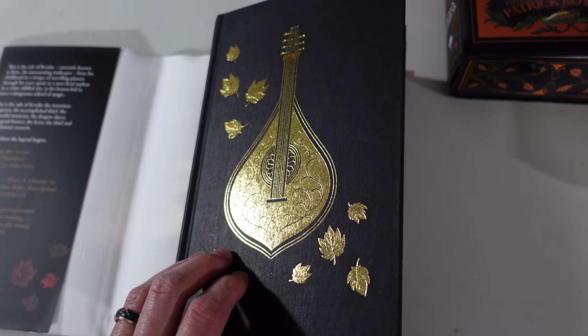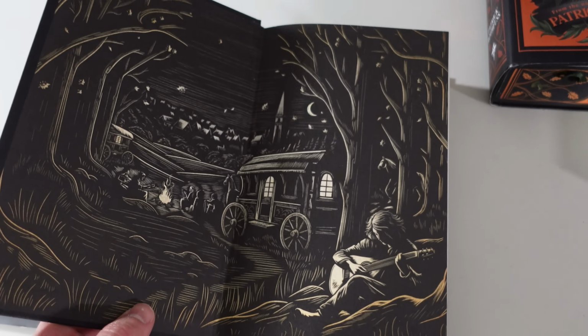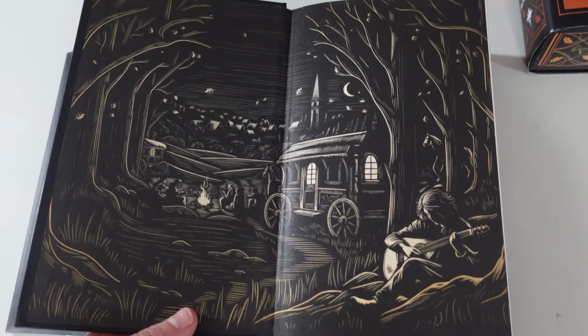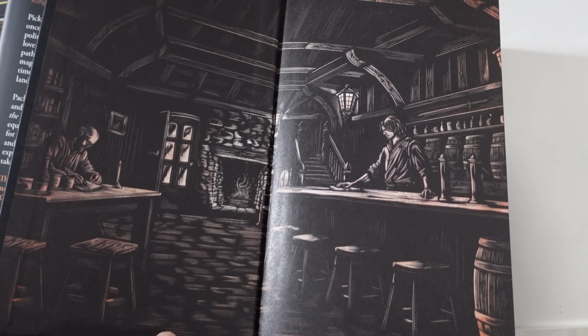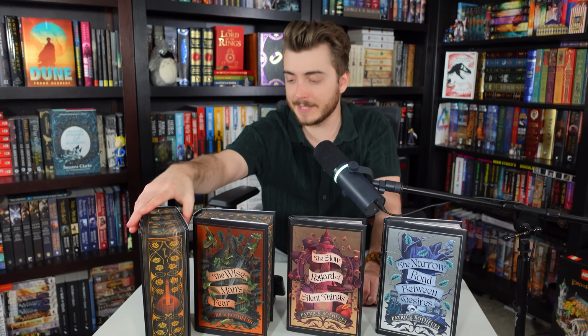The end papers for each of these in particular are a standout. They feature intricate woodcut style designs that mirror that folklore vibe that Patrick Rothfuss so often channels in his storytelling. And of course we have these beautiful sprayed edges, head and tail bands, and a silk ribbon marker as well. It's those small details, you know, that remind you that you're holding a luxury item. This isn't just your average edition.